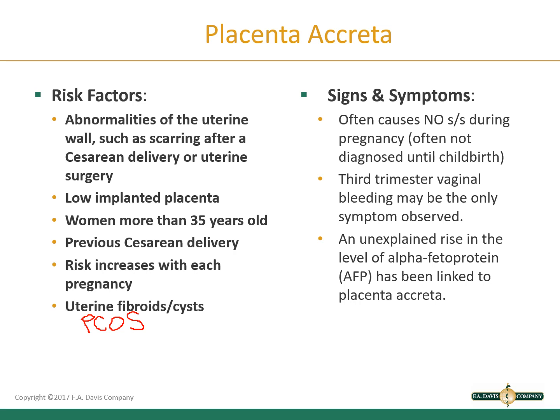Signs and symptoms: often no signs and symptoms during the actual pregnancy, so this is not diagnosed until childbirth. If there are symptoms during pregnancy, third trimester vaginal bleeding may be the only symptom observed. You might see an unexplained rise in the level of alpha fetoprotein that has been linked to placenta accreta. Alpha fetoprotein is a protein normally made by immature liver cells in the fetus.